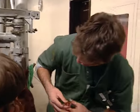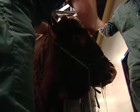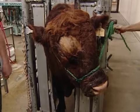Clark, do you want to do the honors then? Okay. That's all there was to it? Yeah. Nothing left of it, really. We're just going to clean him up and we're done. It's because the bull's so quiet you can actually work on him. This is way easier than any dog that I've done.